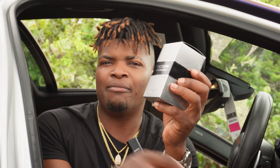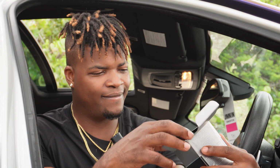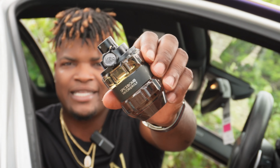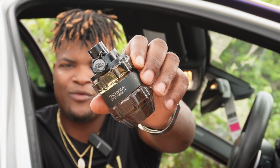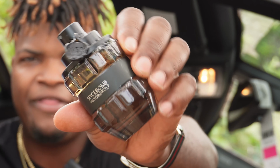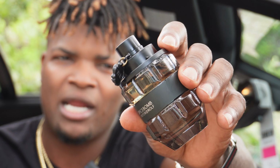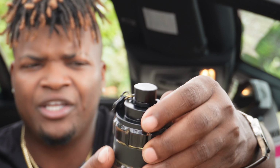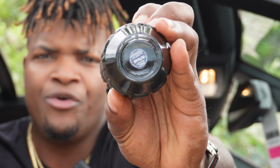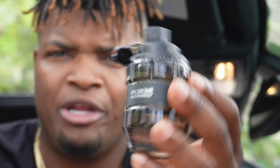Now, enough said about the fragrance, guys. Let me show you how the bottle looks. The bottle is a bomb. This is it, guys, Spice Bomb by Viktor & Rolf. Amazing bottle presentation. Really, I think this is one of the most beautiful bottles yet. On the front of the bottle you have Viktor & Rolf. Under the bottom you have the batch number, and that's pretty much it.